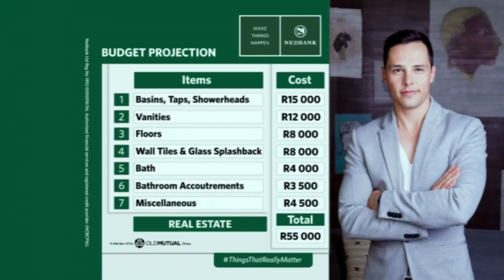Sure, so Win a Home is not going to be slowing down anytime soon. The next challenge is ready for our contestants, but it's time for us to take a look at each of our design team's budget projections. What's a projection? Rudolph for Team Real Estate has a projected budget of 55,000 rand, with his biggest projected expense being the fittings of basins, taps and shower heads for 15,000 rand.